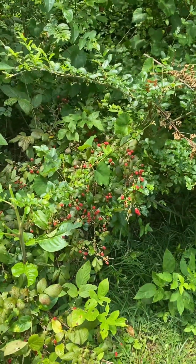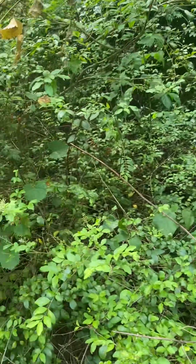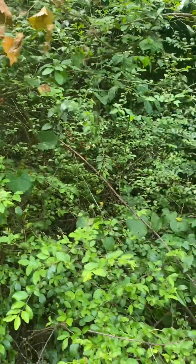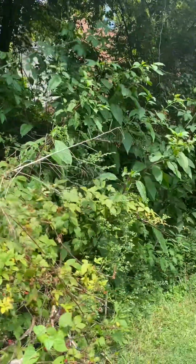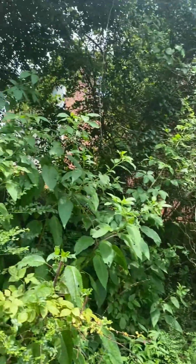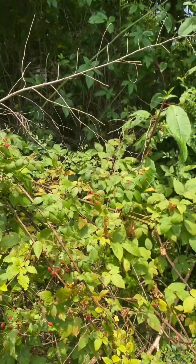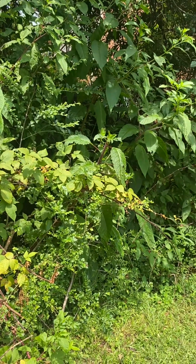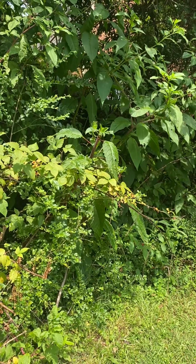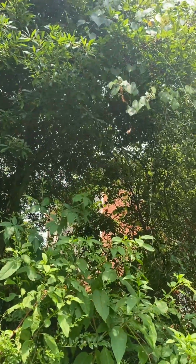But this is what I came to take a look at. I used to have a lot of muscadines growing over here, and I was looking very forward to having some delicious muscadines this summer. However, Thomas came, he saw the vines, he decided to do me a favor, and he cut all the vines off of this tree, and now I don't see any more clumps or clusters of muscadines. They grow in clusters just like grapes.